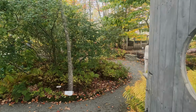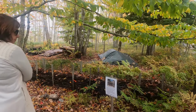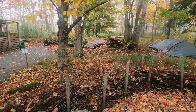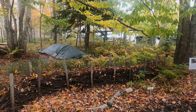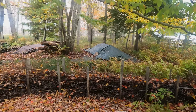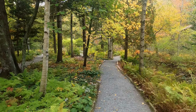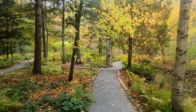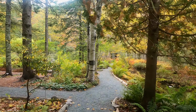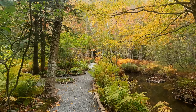So we are entering the wild gardens at Sieur de Monts. Okay, that's this. Wattle fence, and that is used for the barrier. And this area is the coniferous woods. So we've got some leafy trees here. This little garden here, it kind of just draws you in. It's very beautiful with the leaves changing a bit.